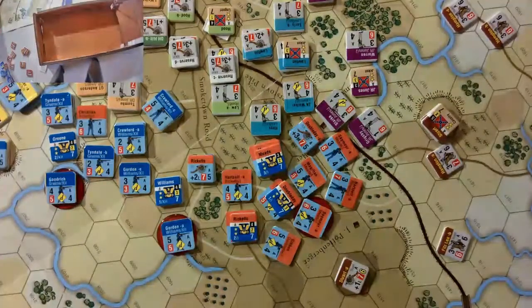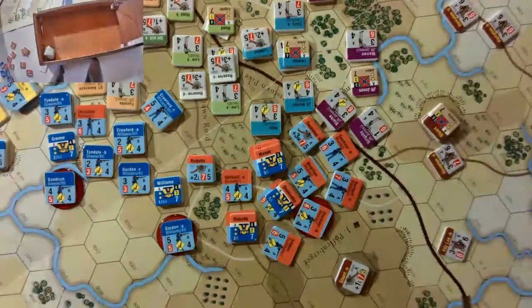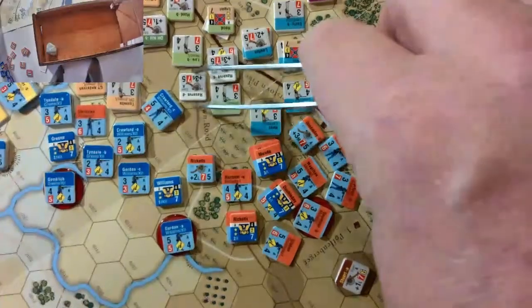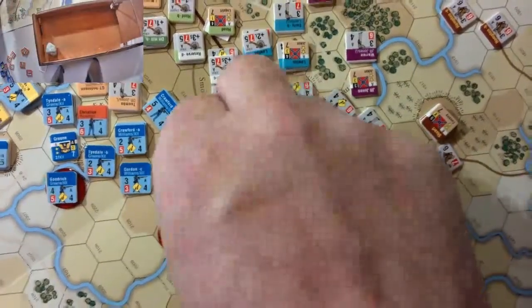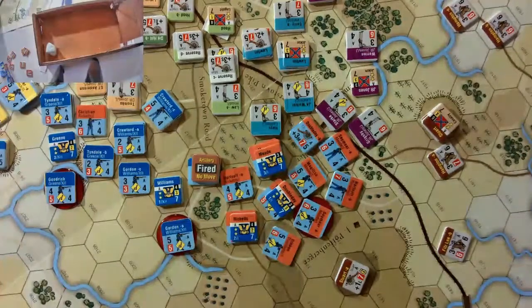So first off, reserve artillery, he's a 7, rolls a 3, he's okay. Next we have Law B underneath, he's also a 7, and he rolls a 7 as well, so he's okay. So they have fired. And now we'll move on to the units themselves.